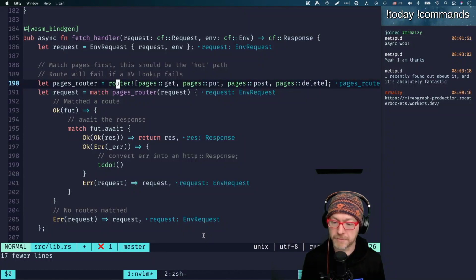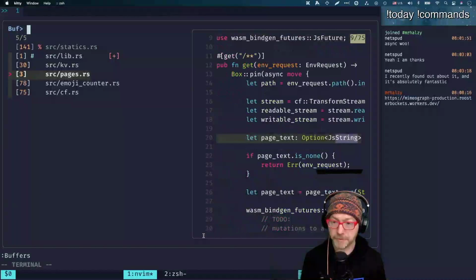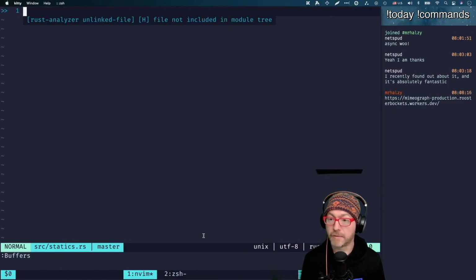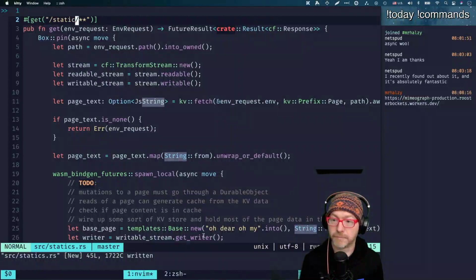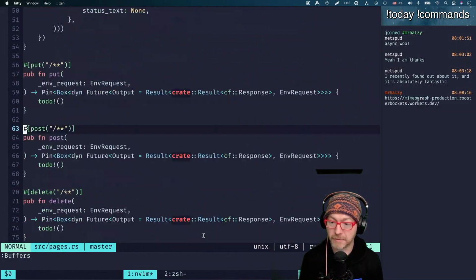Okay, let's create a module for this. That, and I'm going to grab this here. Actually, a lot of it. Just going to grab the whole thing for a moment. This will be static slash. And because they overlap, it actually has to be before the other one.